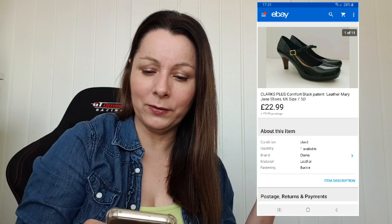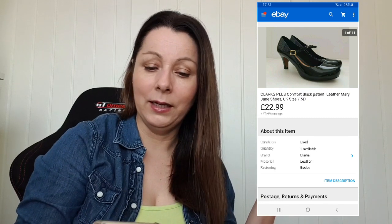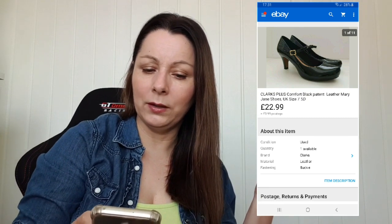And the last item is this pair of shoes, which I woke up this morning to a sale for $22.99. These are Clarks shoes. I'm sure I showed them in a haul a while ago. Again, probably paid £4 or £5.